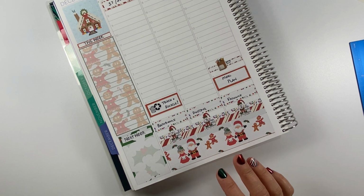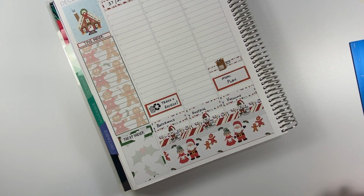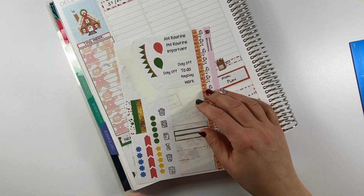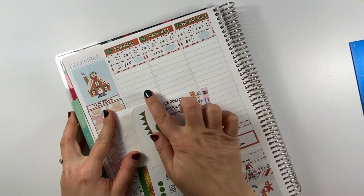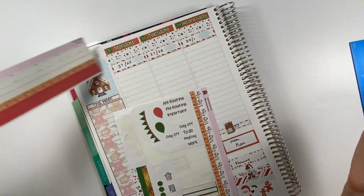Let me check and see if I have anything going on that's work-wise. I don't think I have a lot of work meetings next week. I think it's a little bit slower for meetings, so that'll be a good time to catch up on some admin stuff. But I do have, you know what I think I'm going to do? I think I'm going to use this. I do have a couple days off, so I'm going to add those in and then also add in a work strip. I think that I have room to do when work is starting each day, so that will be good. And for that, I think I'm going to use these little gingerbread guys.